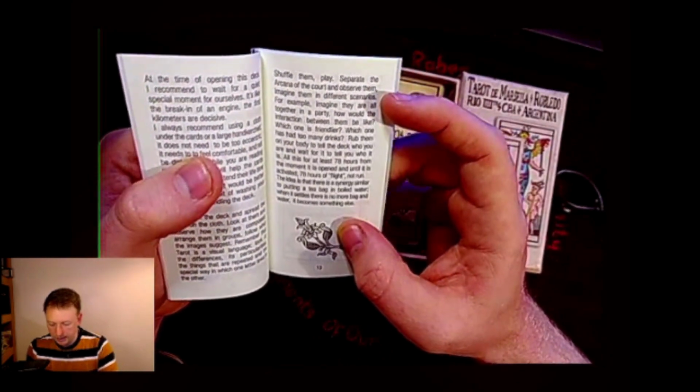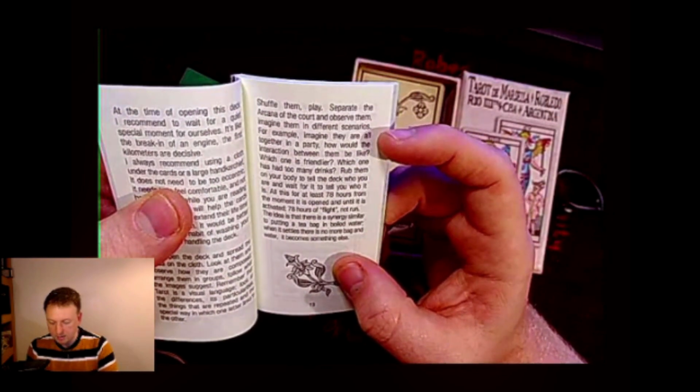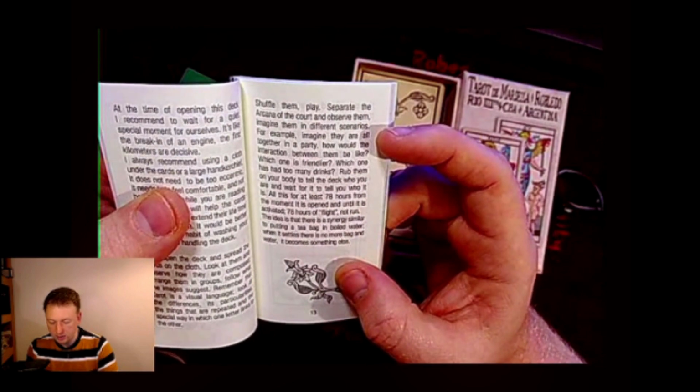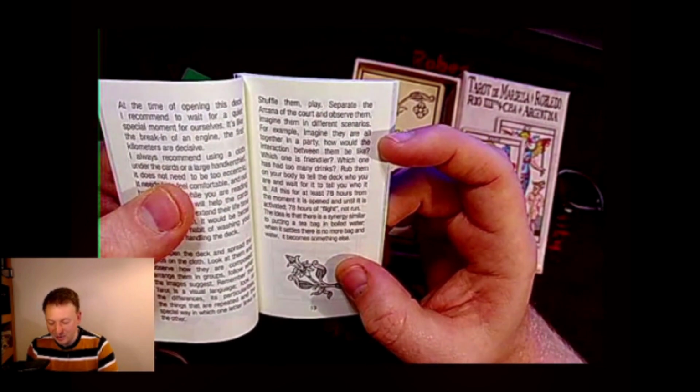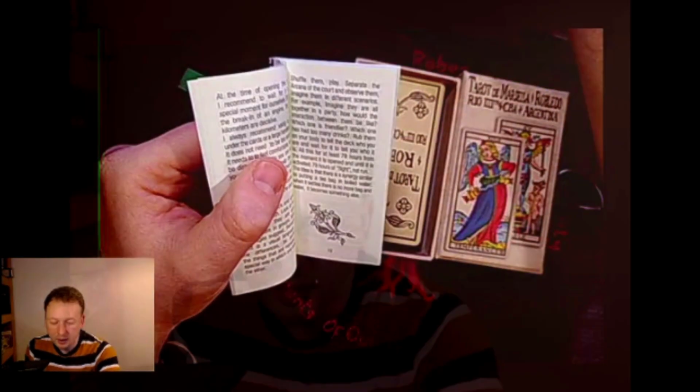Shuffle them, separate them, the arcana of the court, and observe them. Imagine them in different scenarios. For example, imagine they are all together at a party. How would the interaction between them be like?